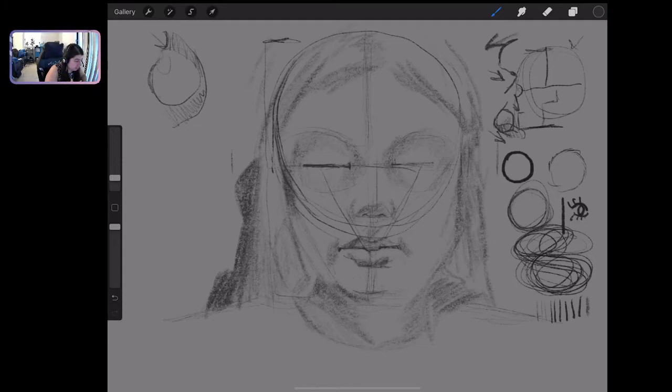So one thing in value, or light and dark, is that one side of the face is usually in light and one side of the face is usually in shadow because light is directional. So light could come this way, and then I would have light areas on this side of the face and dark areas on this side of the face, right?